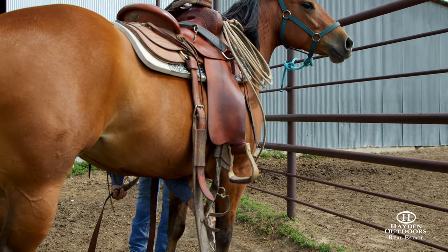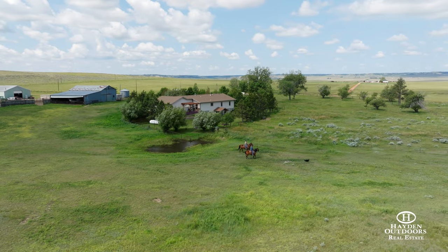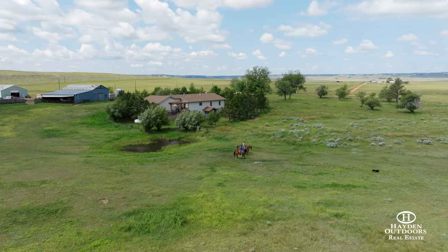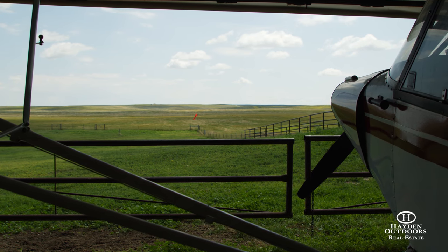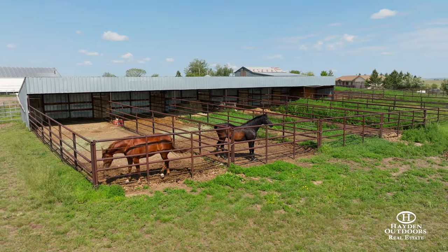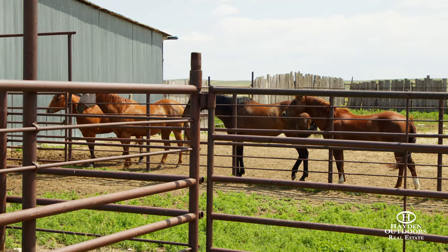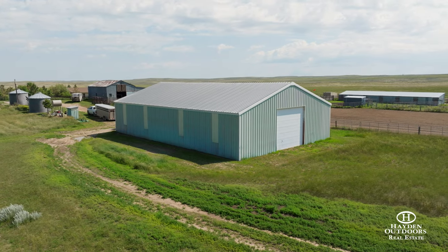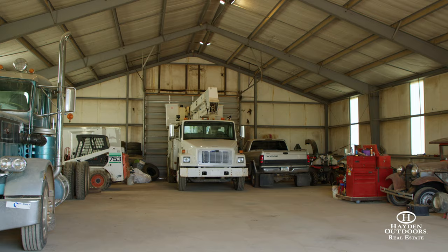Other improvements on the property include a historic barn with attached corrals and loadout, open stall areas, a large loft area, tack room, and a hangar spot to park your plane. Adjacent to the corrals is a 6-place turnout pen with attached run and sheds and automatic waterers. A 4,000 square foot heated and insulated shop offers abundant space for work or projects to be done.